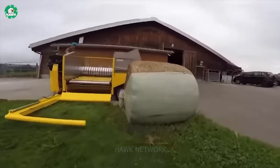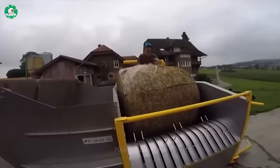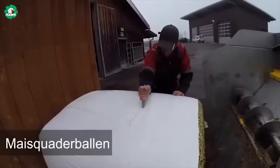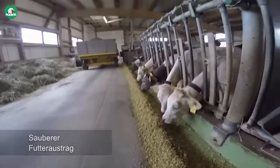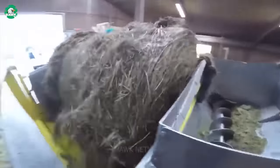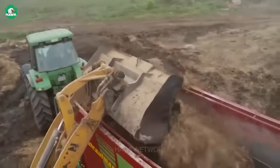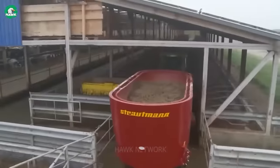Next, we have a machine that looks simple, but don't let that fool you. It's an absolute workhorse. It helps the farmer break down those pre-packed bales, making it easier for the cows to eat and digest. And the best part? You can even use it to mix feed and line the pens. Now that's a 2-for-1, folks.